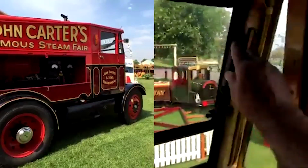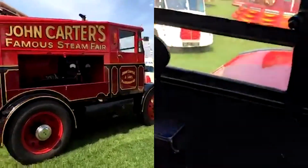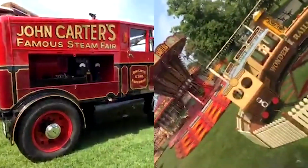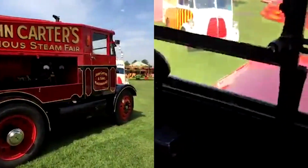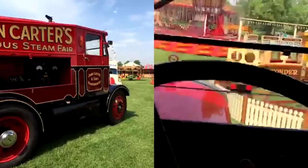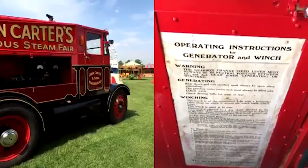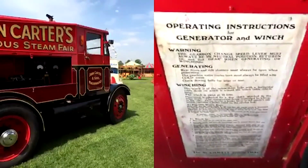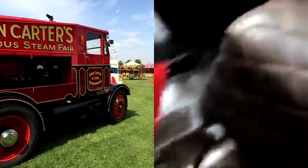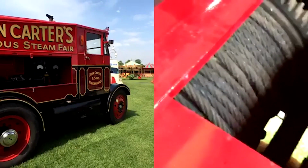Now you've got these windows which you can open, fully ventilated, look. And then the windscreen wiper gets in your sight line, it's brilliant. We've got all the original instructions here on how to generate and winch. Fire extinguisher, needless to say, the bottle of water. And under here, you can't see it, yeah, there you go, look. There's the winch. Dirty big Scammell winch.